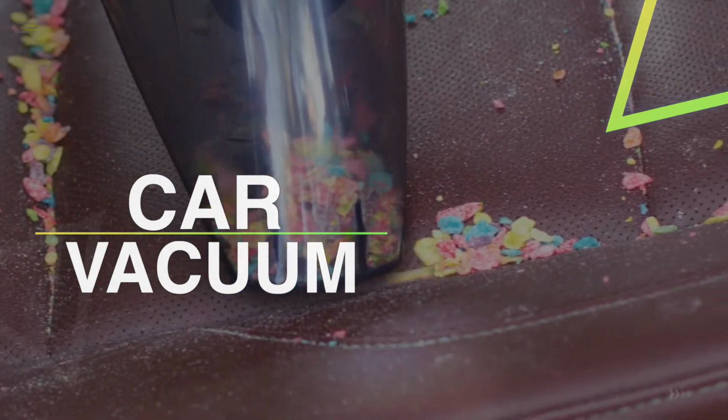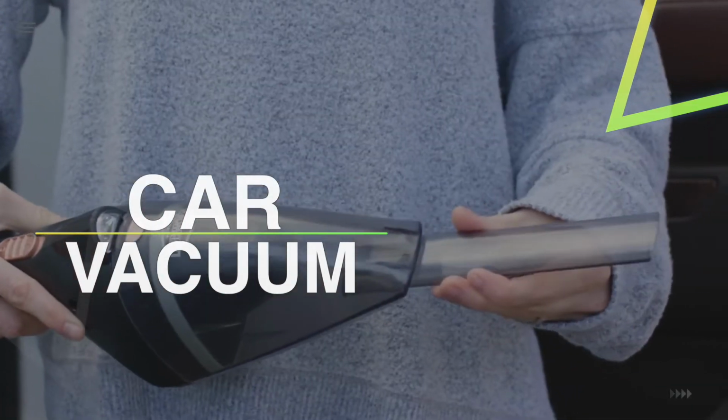Today we will discuss the best 5 car vacuums according to their budget, performance, and much more. Take a moment to check out the description below for more details.